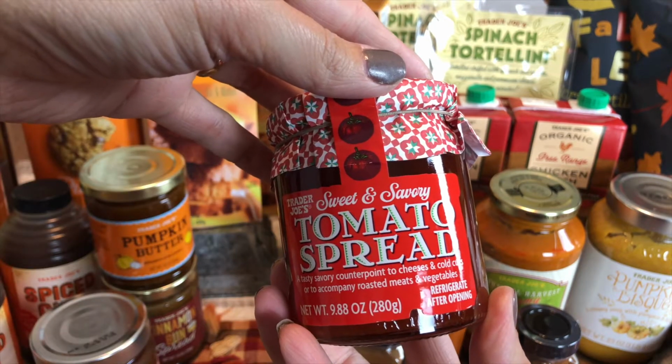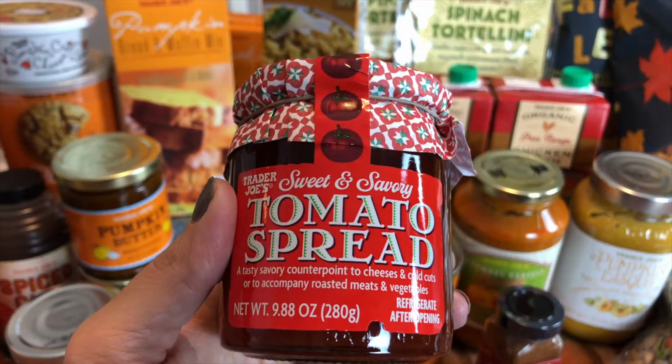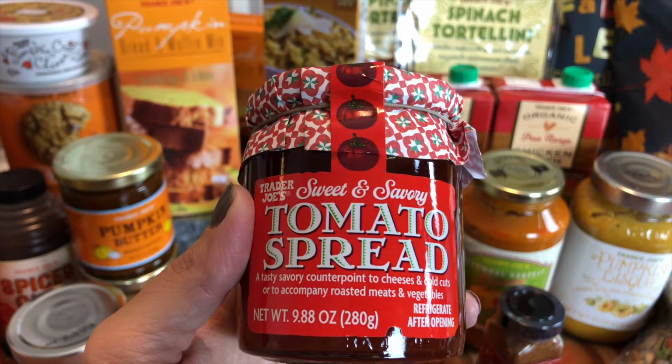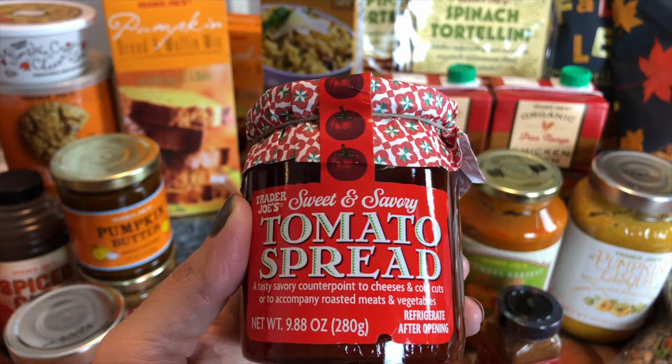The last jam or spread that I bought is this sweet and savory tomato spread. This reminds me a lot of a jam my mom used to make when I was a kid. She would make tomato jam in the fall out of our garden, and so I'm hoping it will taste something like that.